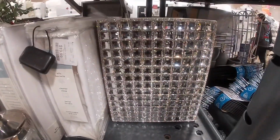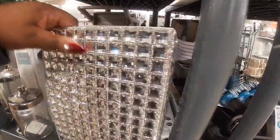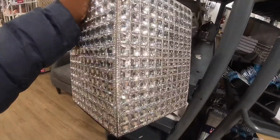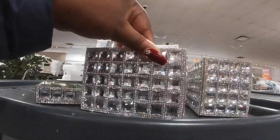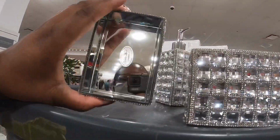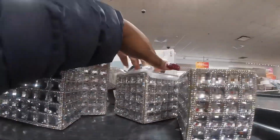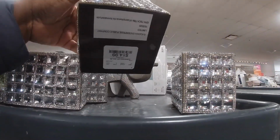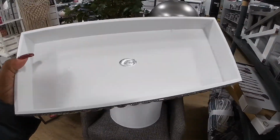Look at what we found. The garbage can to go with it. This is so pretty. $50. And then look. This is so pretty. $7.99. And then this has a little top, glass top. $14.99. And they actually have this to go with it too.